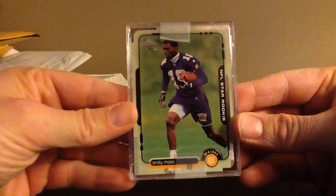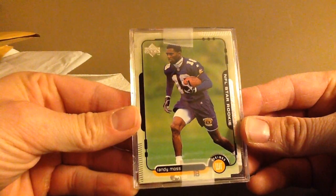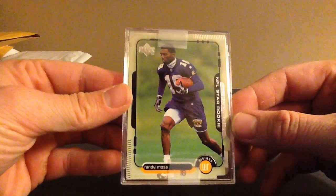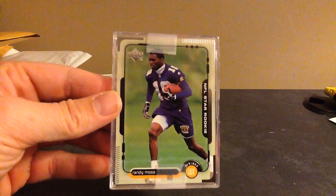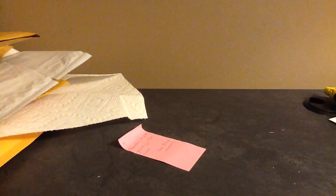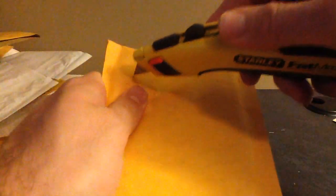This is a badass card. '98 Upper Deck Moss. So this was such a hot card back in the day. It's in good shape too. Boxes of this were probably close to $100, and a rookie was 1 in 4, so you got 6 per box, and there were like 50 rookies in the set, so the odds of getting a Moss were so tough. And that Moss was up around $70, so maybe more.